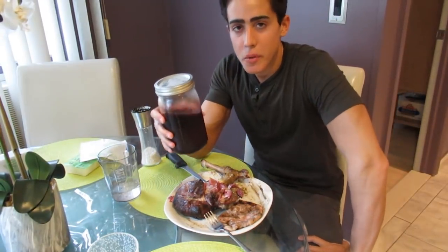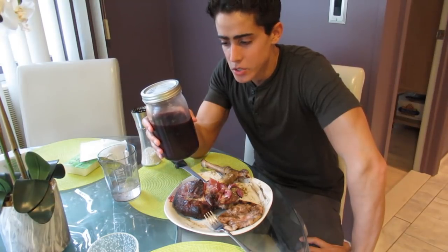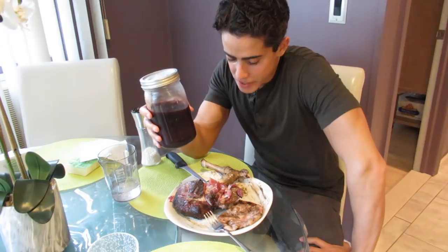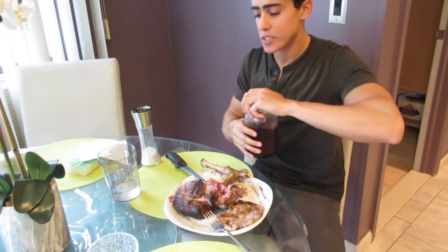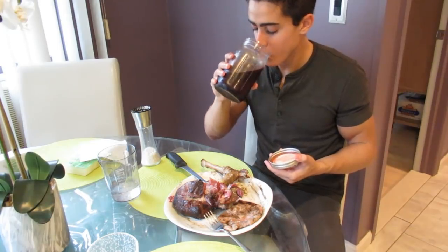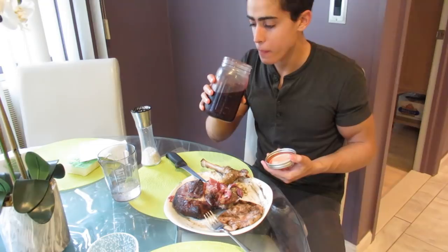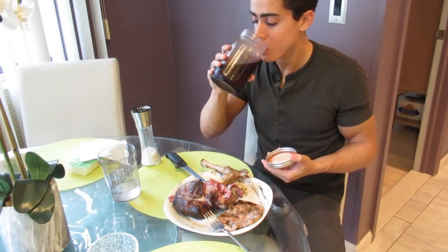I feel like I'm thirsty, so maybe I'll try some blood with this meal. Although it's cold and I don't really want to drink cold blood. This is about a week and a half old now, so it's not as vibrantly red as it used to be. I might as well try some, right? Tastes the same.